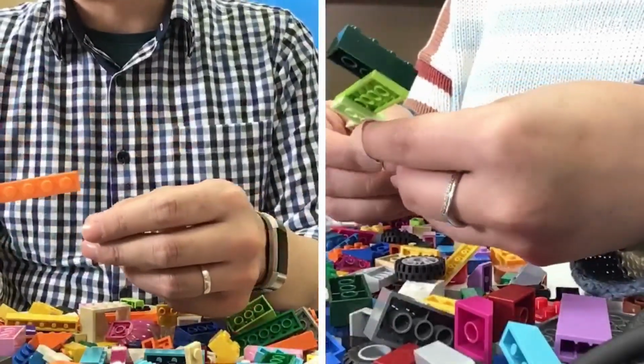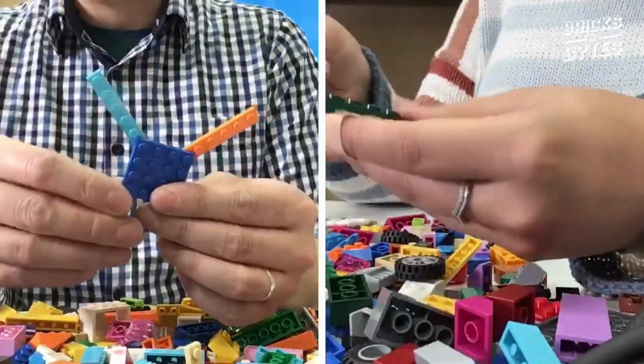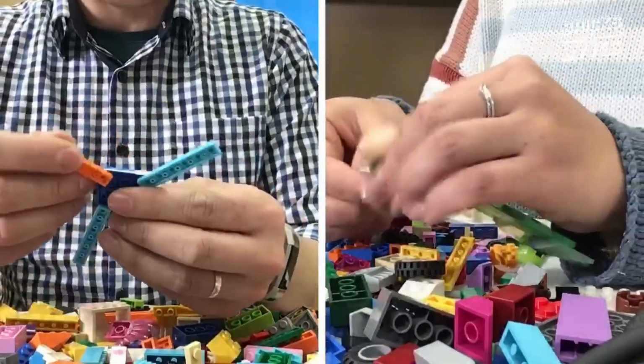I feel like turtle. I feel like the legs on this are a bit too big. I don't. It looks like just a really happy person. Look at that! Aww. Hooray! Let's go with that. Okay.